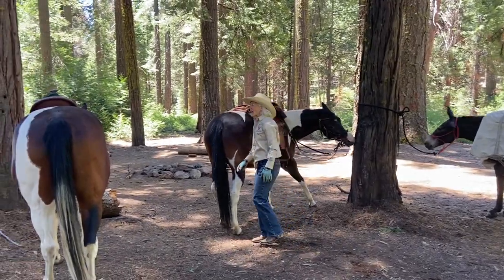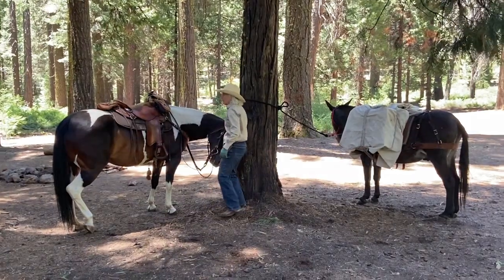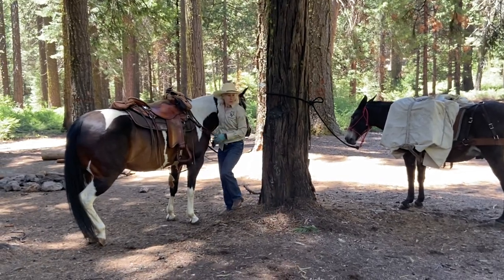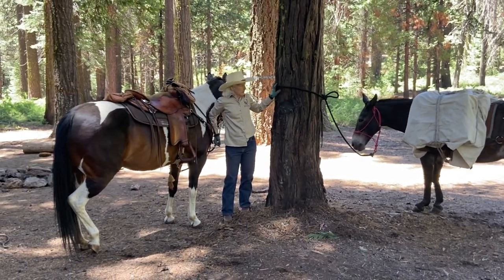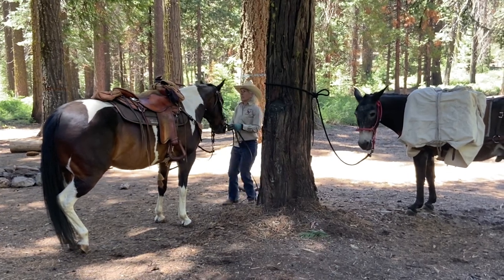When we first get to our campsite, though, we're going to just tie our horses, and I'm going to show you how we're going to tie them for longer periods. It's not a good idea to leave a horse tied to a tree. It's hard on the trees. They'll walk and paw, like chew on the bark. Damaging for the trees.